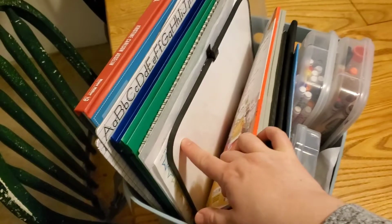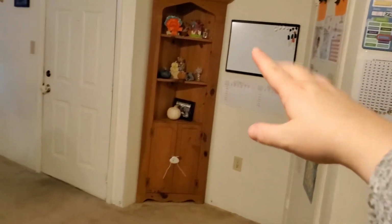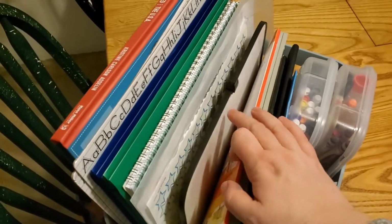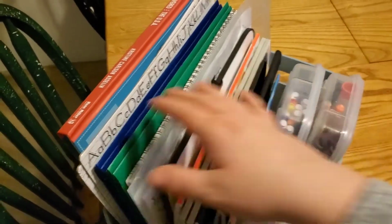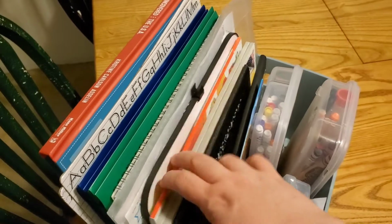I also bought this today. This is just a plain dry erase board for when we're here and doing math together. I thought it would be better than me having to get up and come all the way over here. I mean, I do get up a lot to do that, but sometimes I wish I had a small one, and all I had were these ones with the lines. So this is so much better for math.